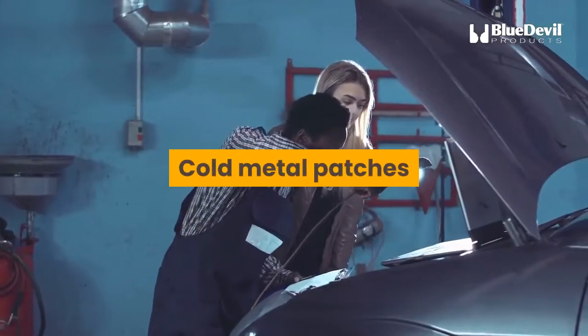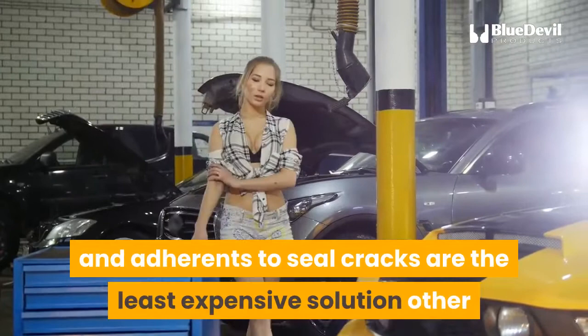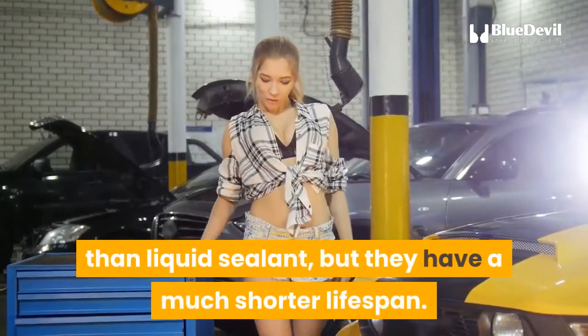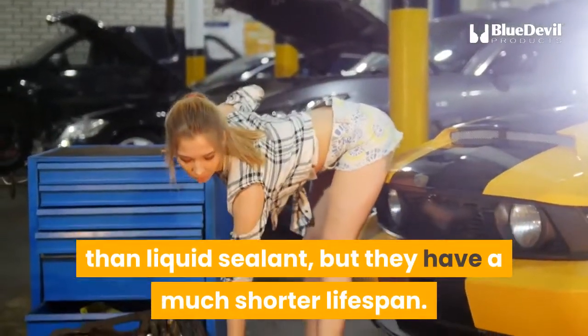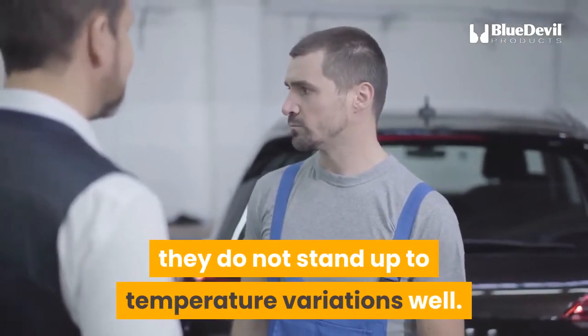Cold metal patches. Patches using epoxies and adherents to seal cracks are the least expensive solution other than liquid sealant, but they have a much shorter lifespan. Like cold metal stitching, they do not stand up to temperature variations well.